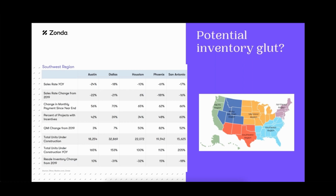When you look at the Southwest, and I promise this is the last one where you're not going to feel that good as I go through it until we switch over to the other regions. Again, top line, sales rate year over year, all of them down. Compared to 2019, Houston is outperforming. You can see Phoenix and Austin are the two markets that have the biggest drop compared to where they were in 2019, and also a lot of units under construction with an existence of QMI that's now above 2019.